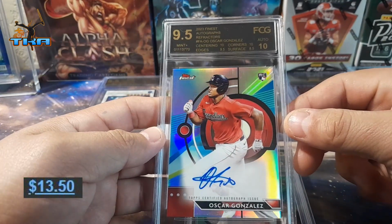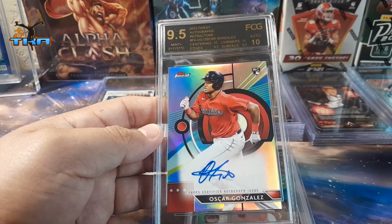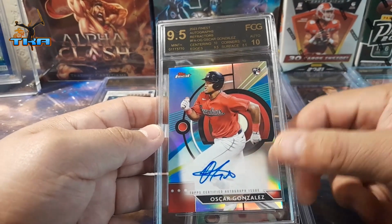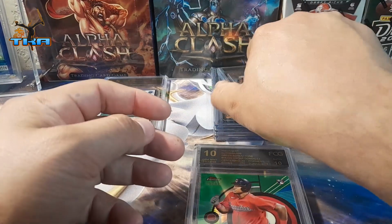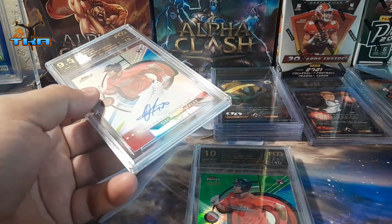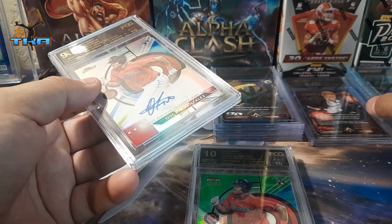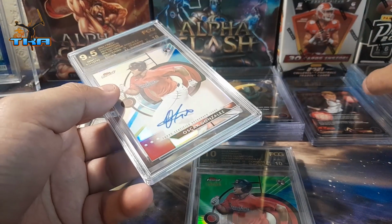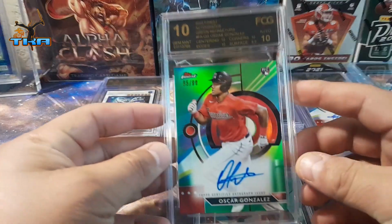This one came back as a 9.5. So the lot for the Oscar Gonzalez, all four cards came back. I bought them for $30. Put that one over here. Put that one flat. All right. So this one came back with a 10.